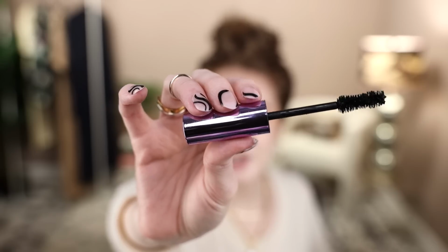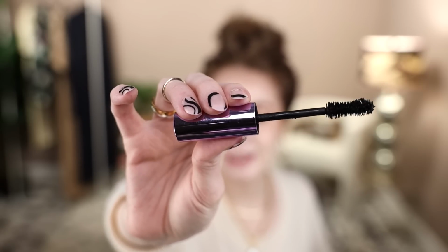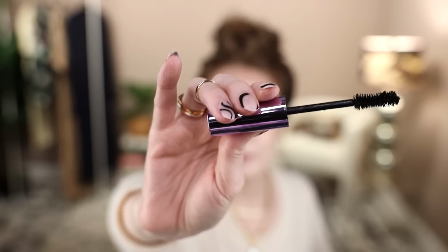This is what the wand looks like. It's very fluffy and hairy. And you know how they say that the mascara wand kind of indicates what it'll make your lashes look like? I don't think that's always true, but I do think it is true in this case. Yeah, a truly old school HLP eye look, I feel, is what we've gotten here.